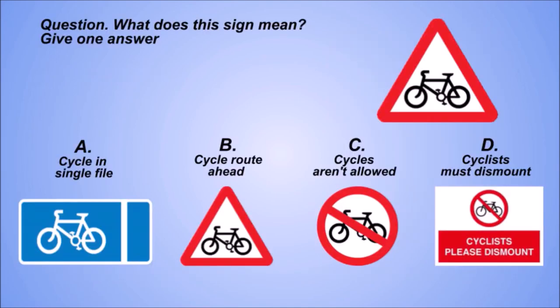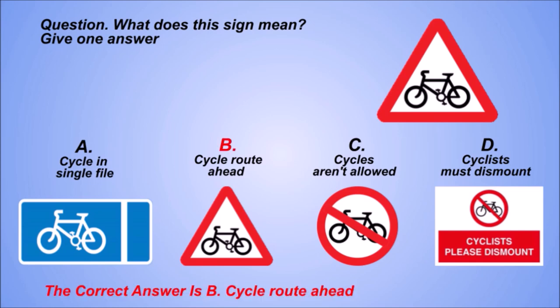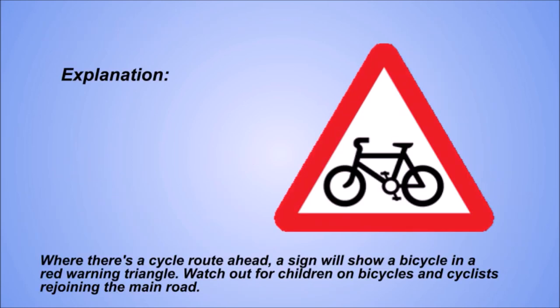Question: what does this sign mean? Give one answer. A. Cycle in single file. B. Cycle route ahead. C. Cycles aren't allowed. D. Cyclists must dismount. The correct answer is B. Cycle route ahead. Explanation: where there's a cycle route ahead, a sign will show a bicycle in a red warning triangle. Watch out for children on bicycles and cyclists rejoining the main road.